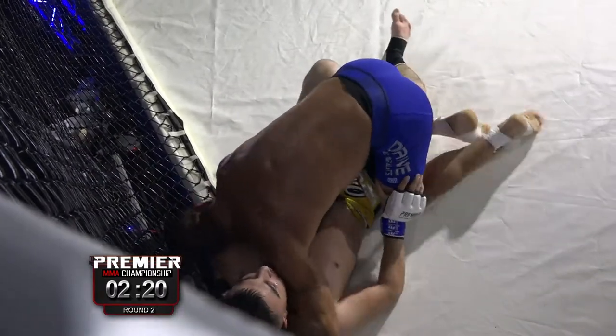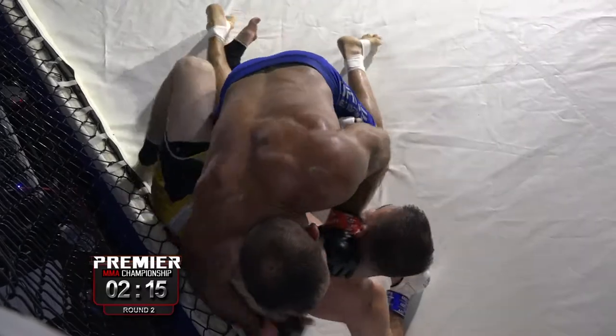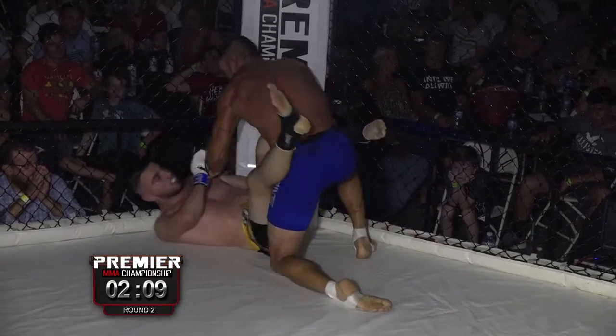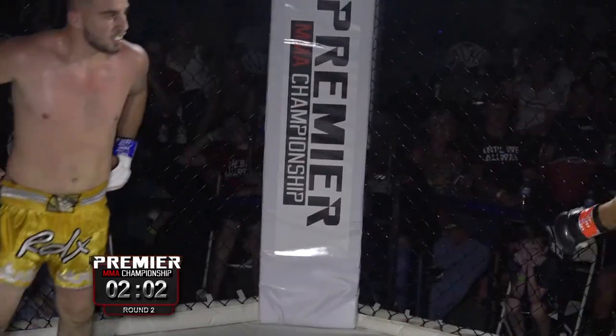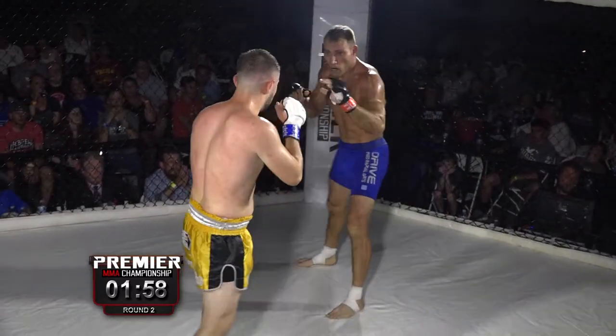I just got sprayed as well. You can see that Davidson's trying to get on his knees to pass guard. Both fighters are just slipping. I don't think there's any way to avoid it at this point.